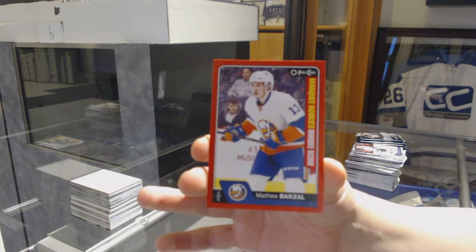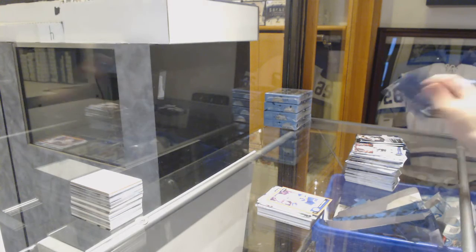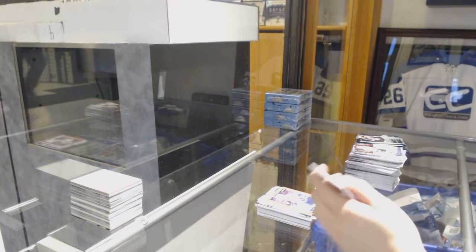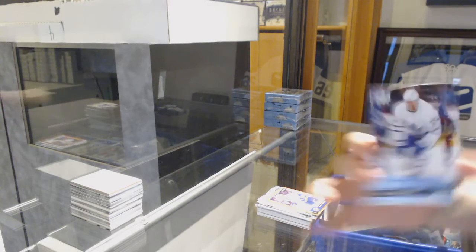Super collector, right, 8 feet? Gautier.